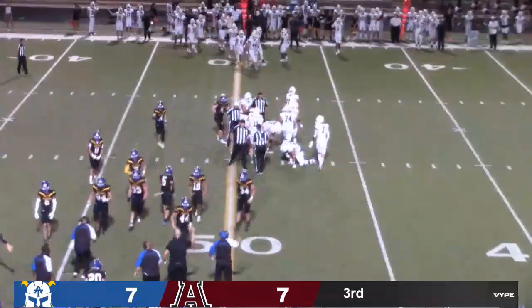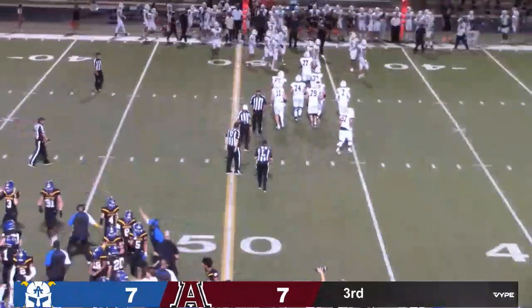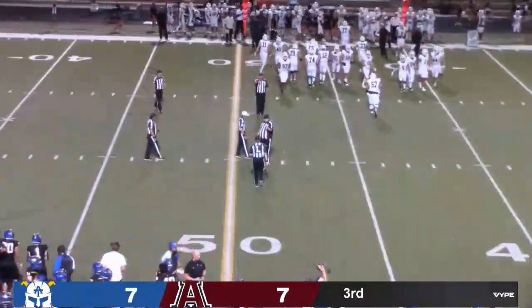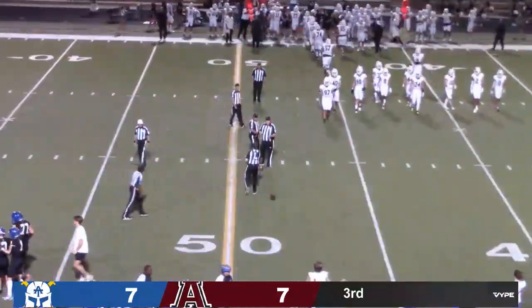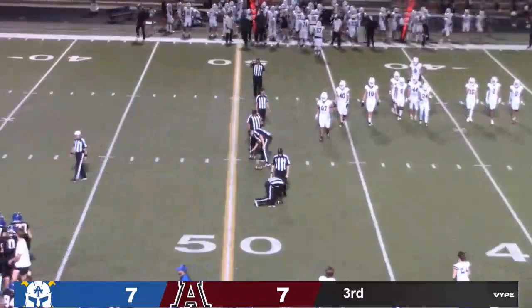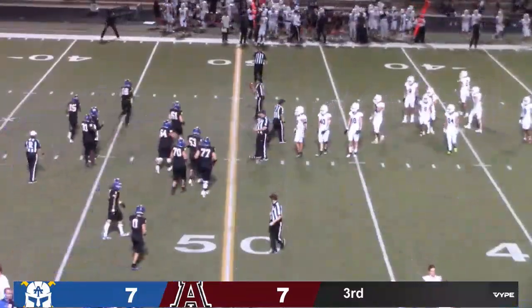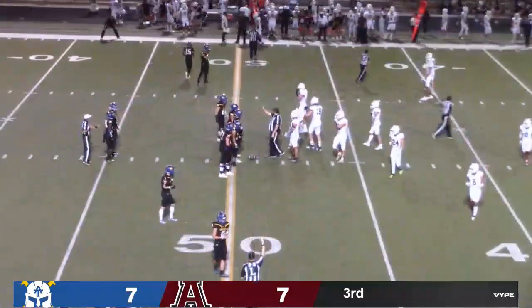I don't know why Austin High players think they're going to. That was a 1st down, and he stuffed it out with great pressure from the defense. We've been touting the Austin High defensive line, but that Anderson defensive line stepped up and sniffed out that quarterback sneak. It's going to be first down, Trojans. What a defensive effort by the Trojans right there.